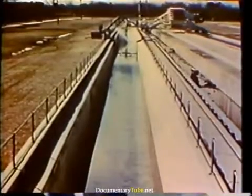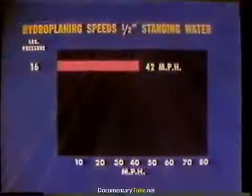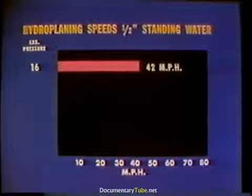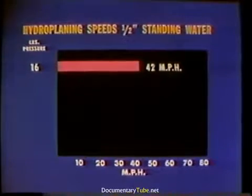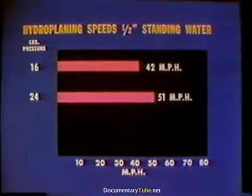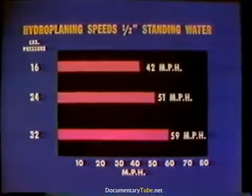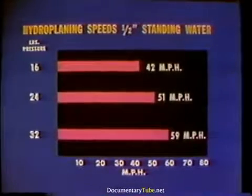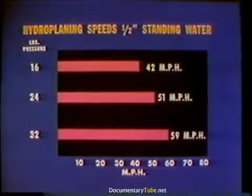Research studies conducted by NASA have shown that new automobile tires will hydroplane in less than 1/2 inch of water, and smooth tires in less than 1/10 of an inch of water, at the following speeds: 42 miles per hour when the tire pressure is 16 pounds, 51 miles per hour at 24 pounds, and 59 miles per hour at 32 pounds. But recall that partial loss of traction occurs well below these speeds.